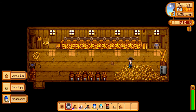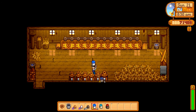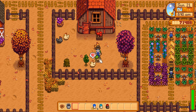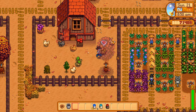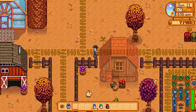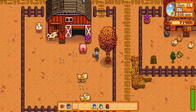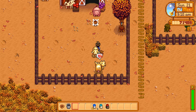Okay, so we should have all the eggs now. Still need to pet the animals. Perfect. Alright, so we can go ahead and tend to these guys. And there should be a chicken over here and a bunny. Perfect. So they're tended to. We can go over here. I'm not sure if the pig dug up a thing yet. Doesn't look like it. Oh, no. There it is.